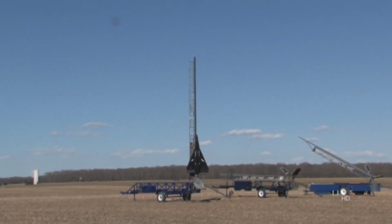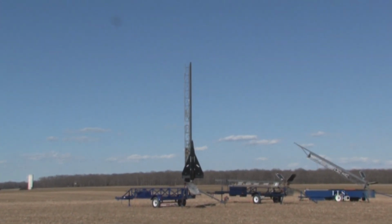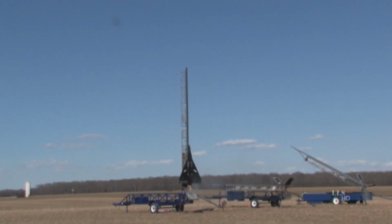No. Okay. Hey. Yes? Yes. Yes. Going in 5, 4, 3, 2, 1. Okay, nice boost. Jerry's going to take over on the radio controls. And it looks like it's upside down. Wing.